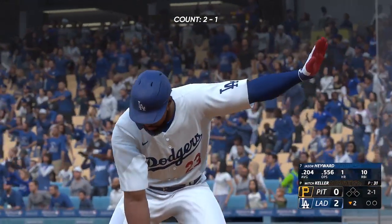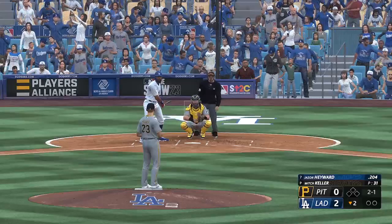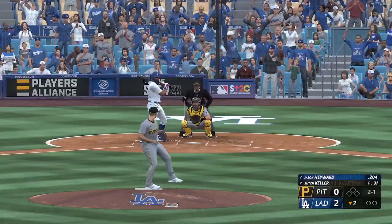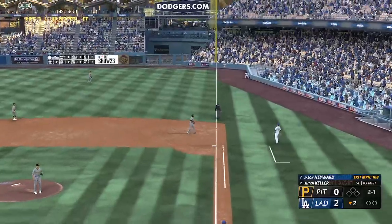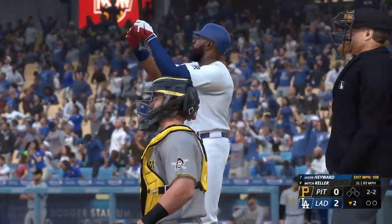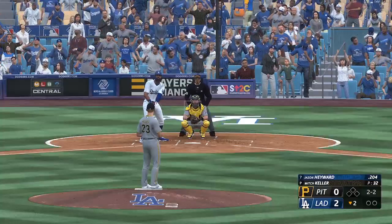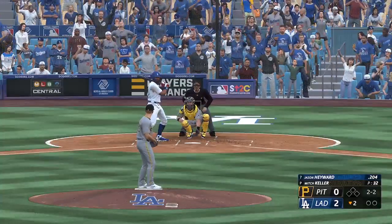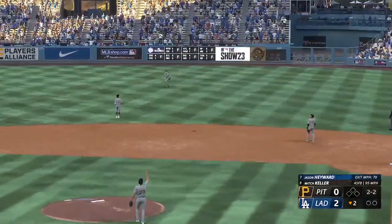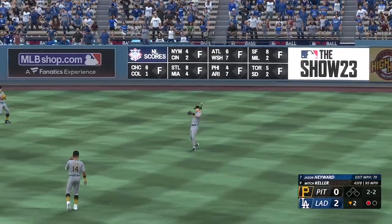Back here in LA, bottom of the inning. And now the center fielder, Jason Heyward. Heyward kicks and fires. Fought off, foul. Pitch. Next offering popped in the air, right field. Davis makes the catch, and there's one gone.